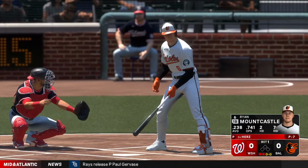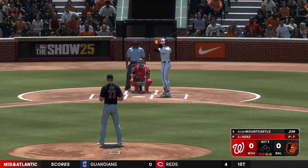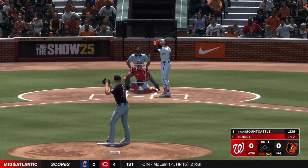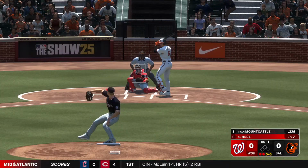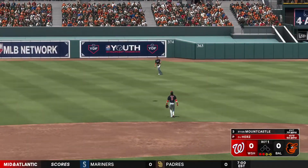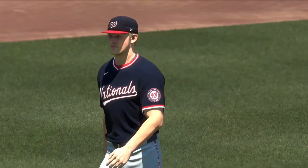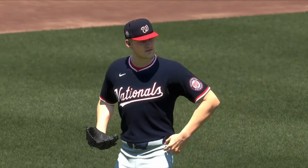Here's Ryan Mountcastle. Sat out last night's game, but back in there today. High fly ball out into left center field. Wood. He's there. He's got it. And that is the third out of the inning.